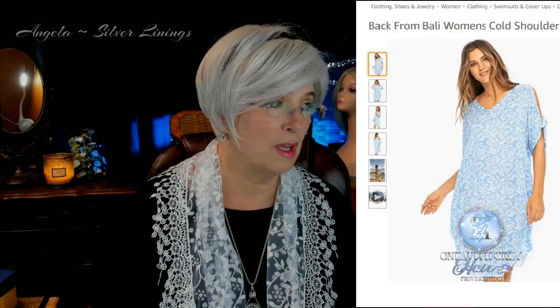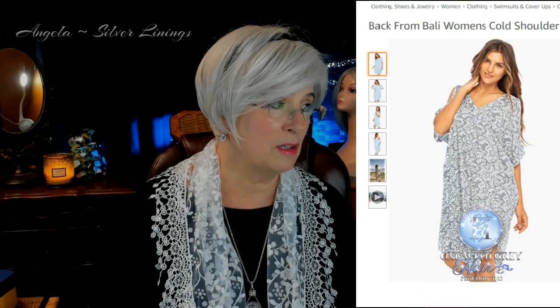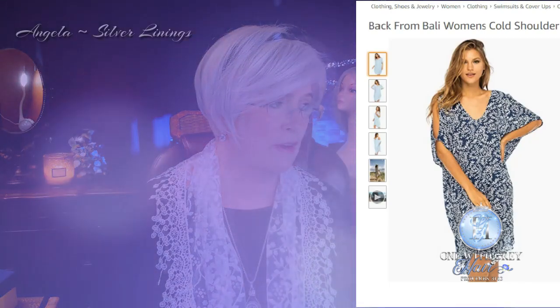I wish they made this in a longer one, but so far they don't. This is the only length I've seen. I like the gray too, but the blue is very, very pretty.